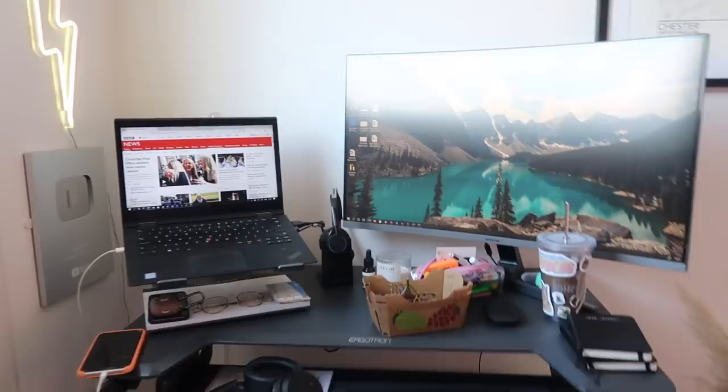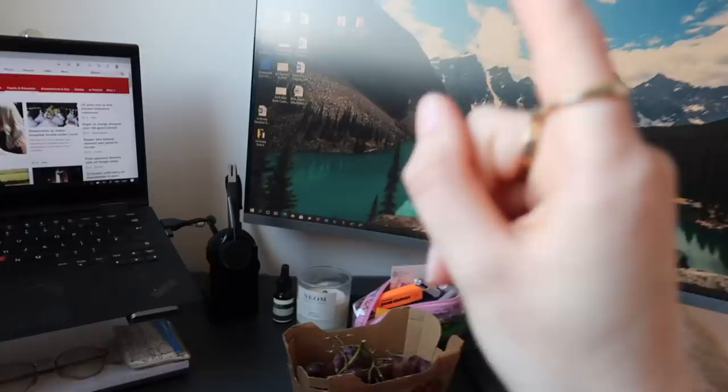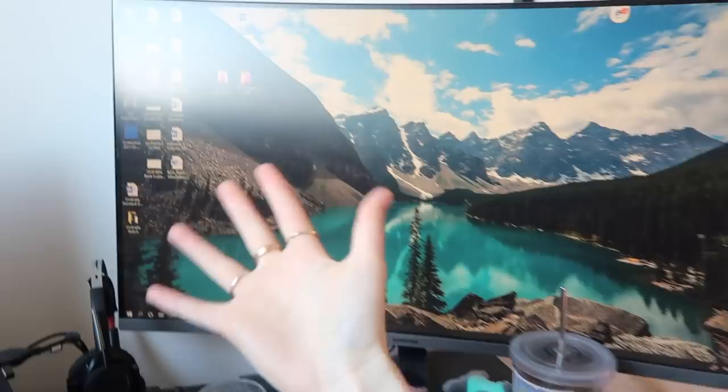The first thing I'm going to talk about are my two screens. So the first is my work laptop. My work laptop is a touchscreen, so sometimes it's helpful to flick through the news in the morning. And then I also have that plugged into my second screen. My second screen is a curved Samsung screen. It's fantastic. It's super wide. I don't think you can tell how big that is.